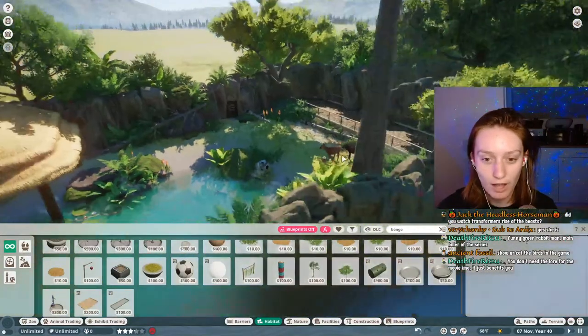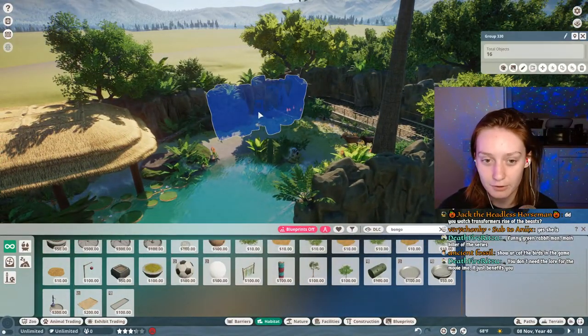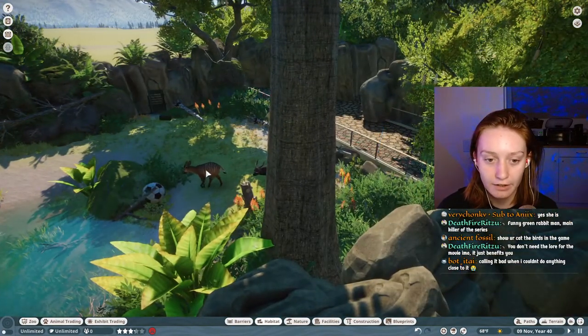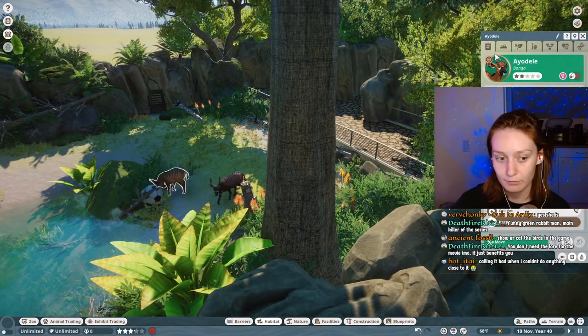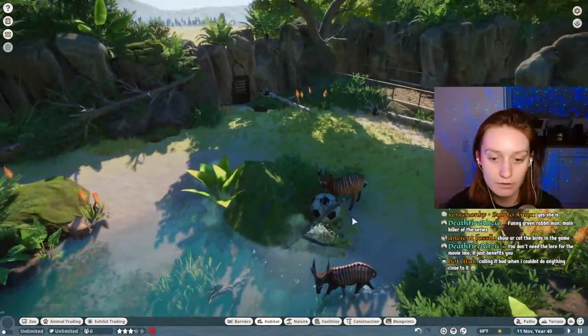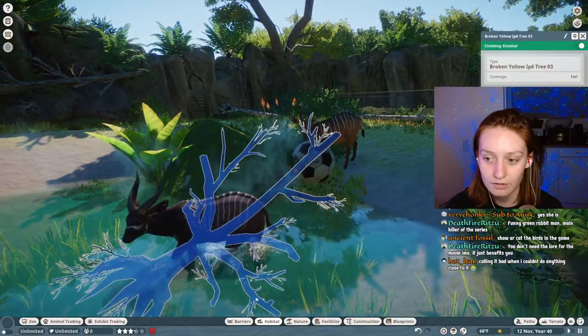This is a very small habitat. I want to see how much this has actually come out to of usable area. 520 meters of land area. And they need only like 300, which is crazy. Oh my gosh, he's using the ball. Wait, that's so cute. Aww.